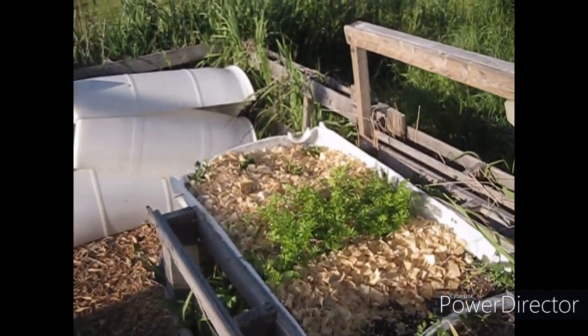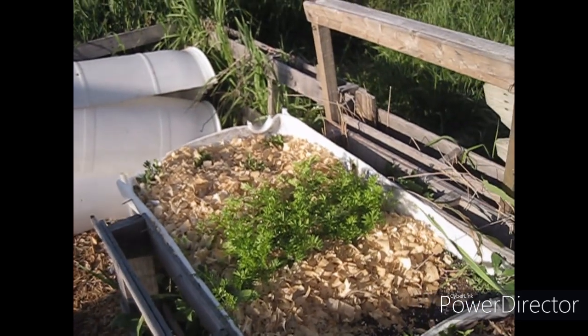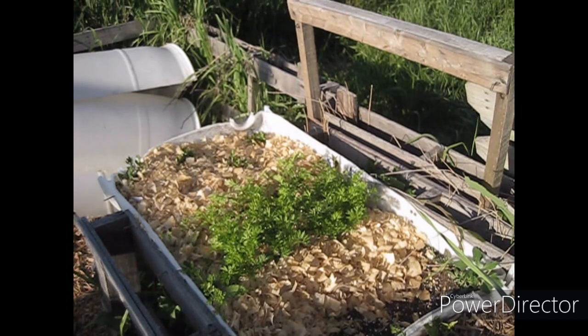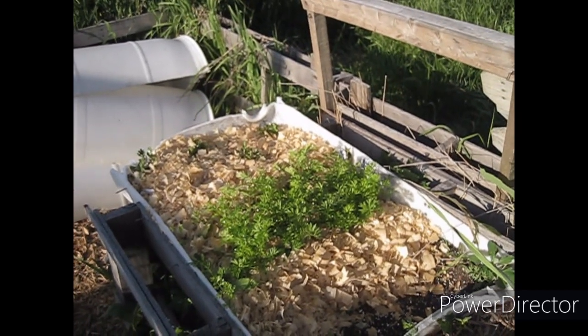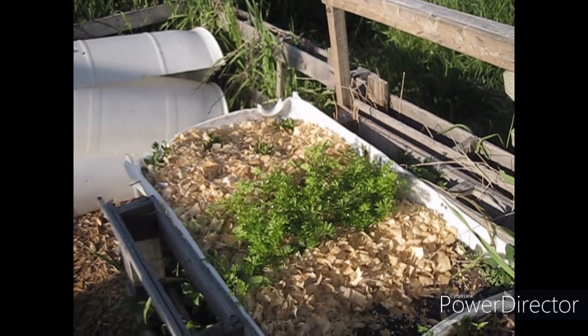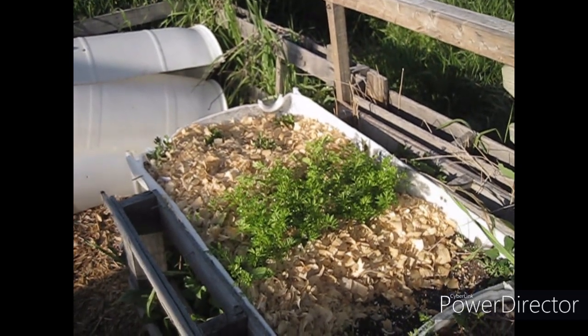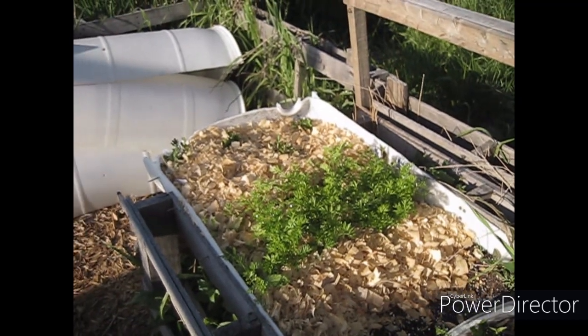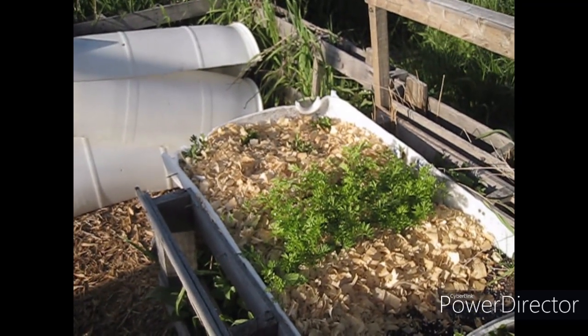And these are some of my other carrots. I had direct seeded these. The other ones I grew in a milk jug. And you can see the difference in size and everything. And these were really stunted for a while until I gave them fertilizer. And they're doing really good now. Still not quite as big as the ones behind us, but they're catching up. And then I also have celery planted in here as well.